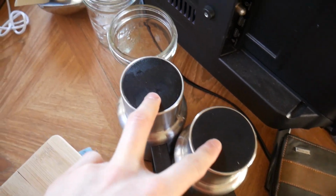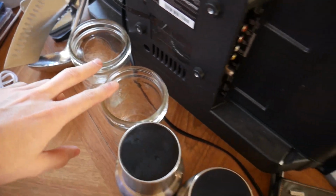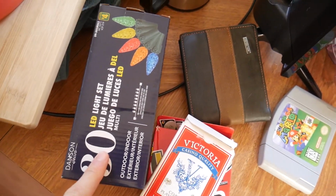We got two travel mugs that I've used. Those were a couple bucks each. I got two mason jars that I now drink out of. Mason jars are amazing because they never break. They're glass, and they're really easy to use and clean.